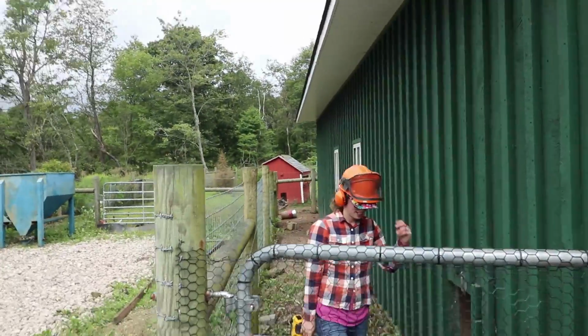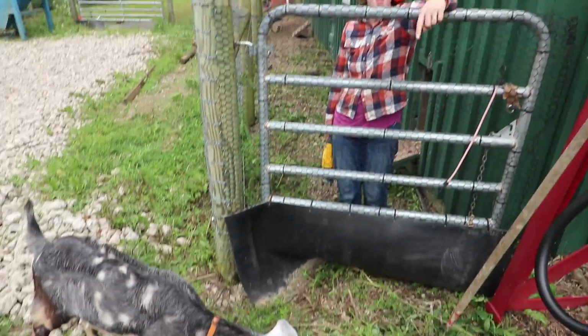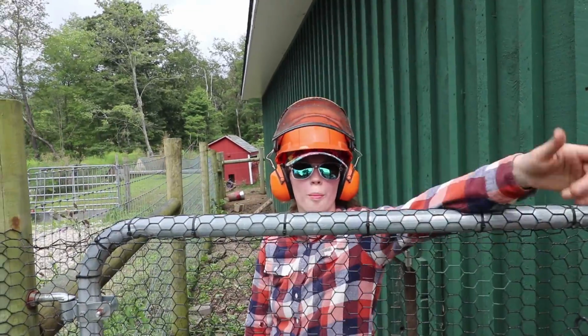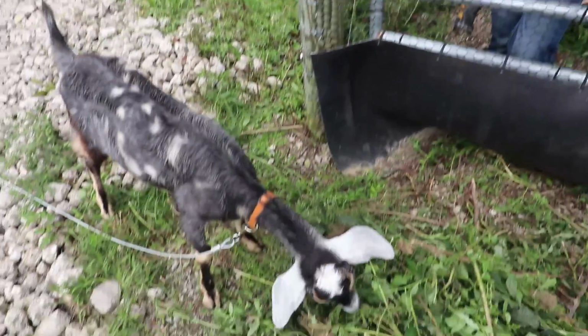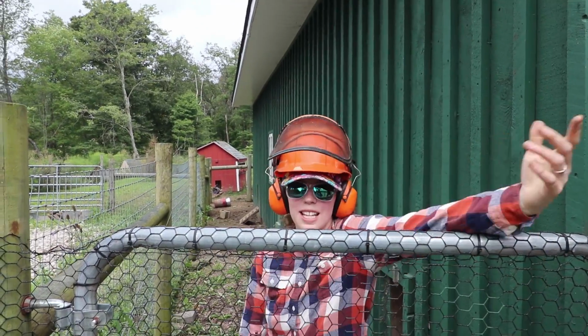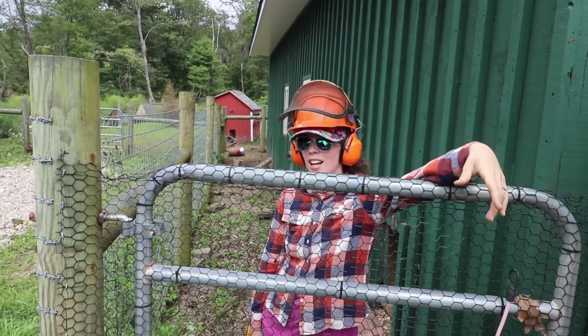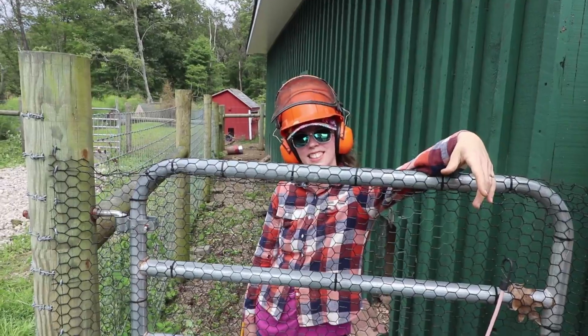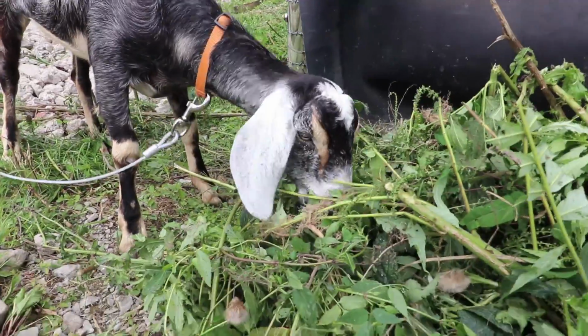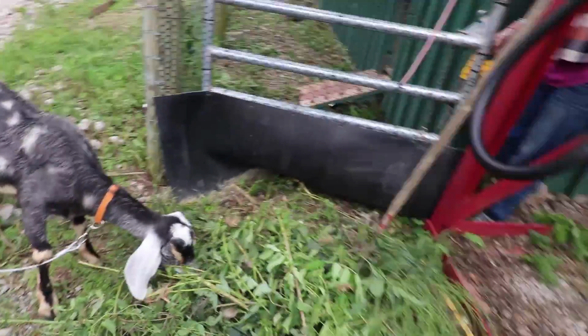Cheating goat here. This is my pile of weeds. She should be getting her own pile of weeds. But you know what? It's 2018. If the goat wants to eat my pile of weeds, I should be okay with that. Stefan. Oh, it's funny. Cheater. You're just a cheater. It's your own weed.